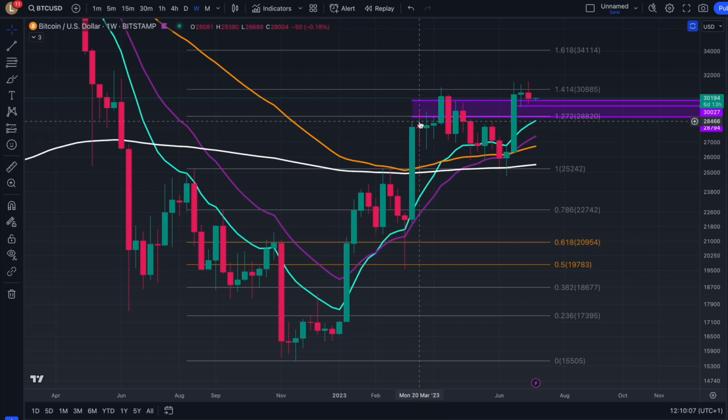So what we needed to see over here is, of course, continuation. We were right at the targets, the 1.272, the 1.414, and the 1.618. Although we hadn't met it just yet, that's potentially a reason why we didn't get that crazy bullish momentum, because there was a resistance in the way. So the direct next candle, we rejected it. So this is proving that there is a resistance right here, and that so happens to be the 1.272 Fibonacci.